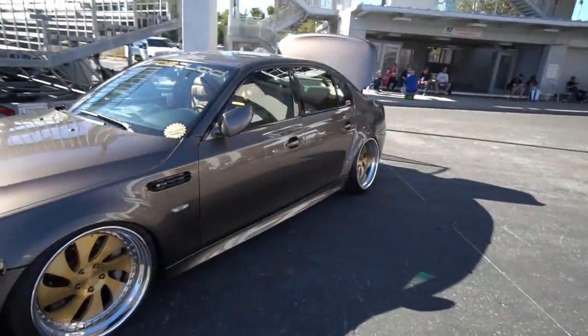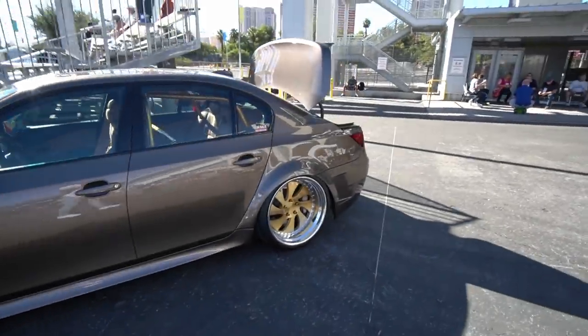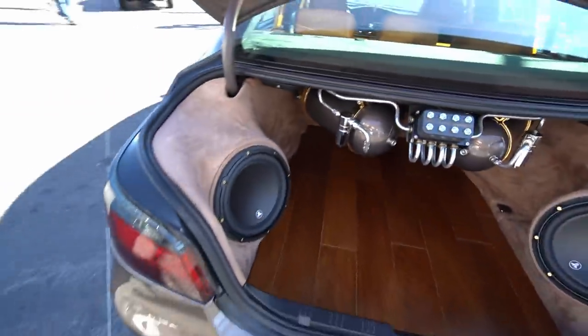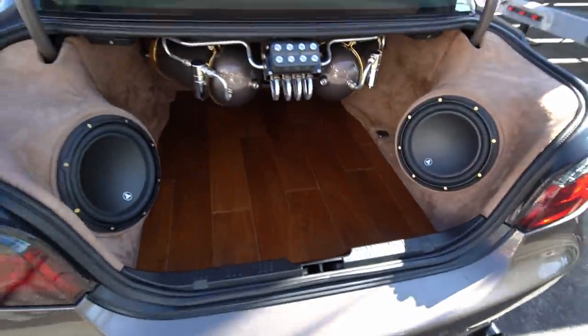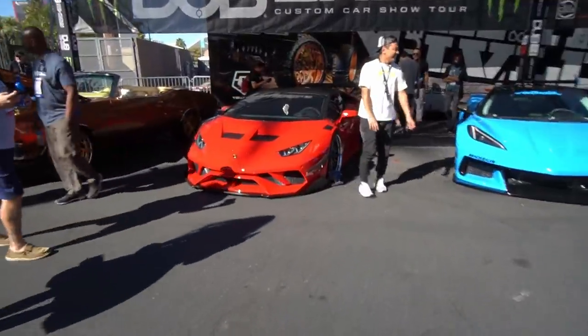We got an M5 here. Wide body. It's a very unique color, that's for sure. Check out the roll cage. Still kept the back seats. And the custom system that's going on here. Wood grain on the bottom, JL Audio. We got the lift gang on this side. Take a look at this collection right here.